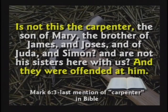I like nails. Now, they said, "Is not this the carpenter, the son of Mary, the brother of James and Joseph and Judah and Simeon, and are not his sisters here with us?" And they were offended at him. That's the last mention of the word carpenter in the Bible, in the book of Mark, chapter 6. It's never mentioned again. Carpenter.